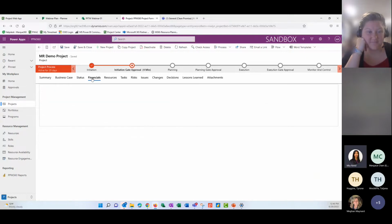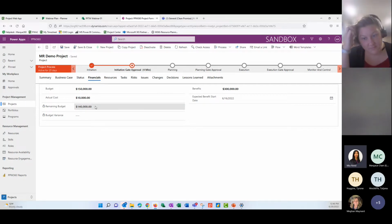And then as we start to look through the tabs, you'll see kind of what we can do. There are some light financial tracking. We actually have a separate financial tracking app for people that use purchase orders, purchase recs, and invoices and all of that. So that separate app could be used for financials. This is more meant for light financial tracking.